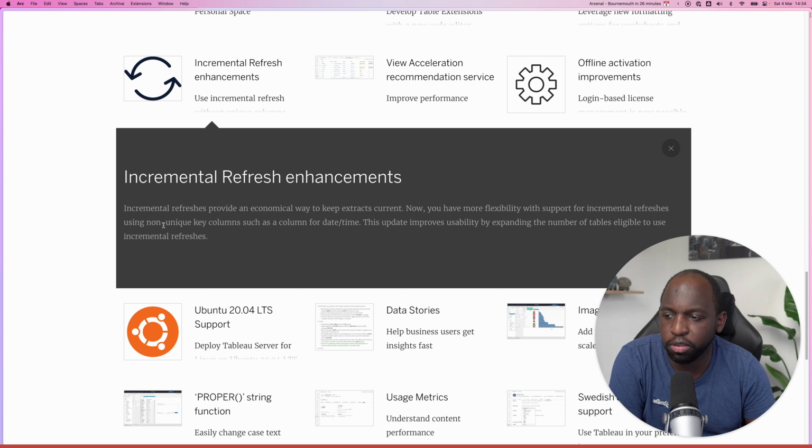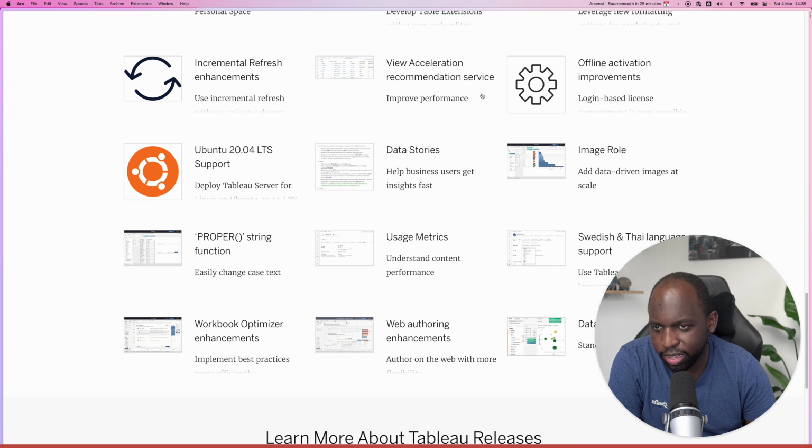Previously, you used to have to use... I think this explanation is a bit weird, with support for incremental refresh using non-unique key columns. So a non-unique key column, such as a column for date/time, that was already a requirement. A non-unique key column. I think my explanation is right, but this description is strange because it gives us an example of something you could already use for an incremental refresh. But anyway, we'll go back to that.